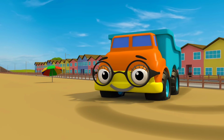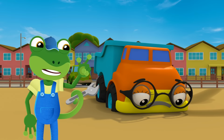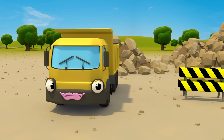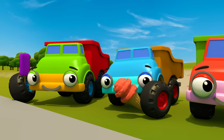Escape. Daddy called Gecko and Gecko said, dumper trucks playing as a team. Stuck inside looking at the sunbeam. Mummy called Gecko and Gecko said, "Come outside, dumper trucks, have some ice cream."